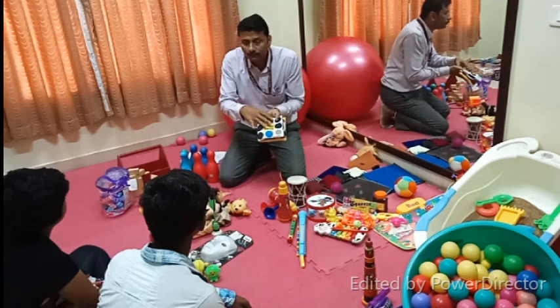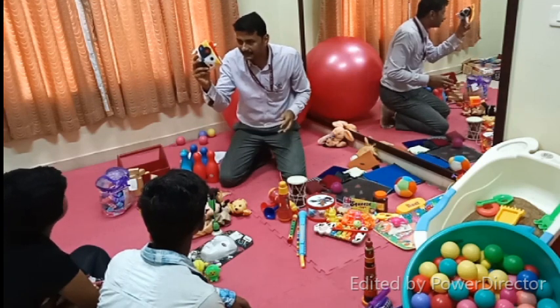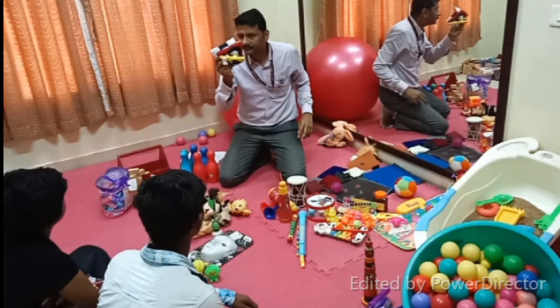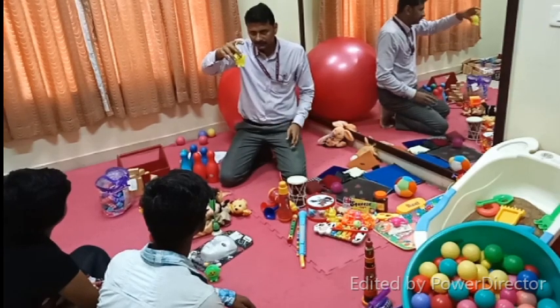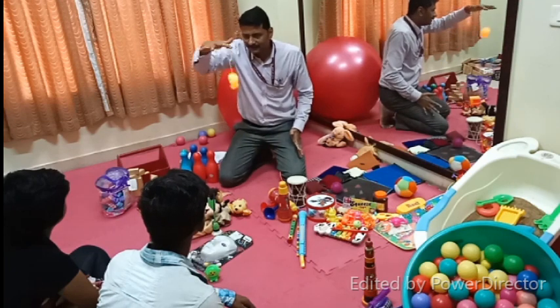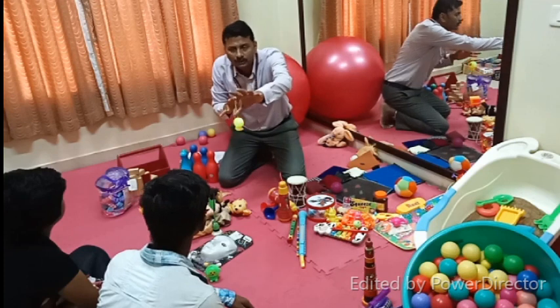So you can see bold patterns which are there, you can see the mirror there, so the child is interested in this. So visual development, especially in 0 to 3 months, when the child is just holding things, feeding, putting things into the mouth. Similarly, there are some dangle toys which can be used by the child. Okay. So if you just drop the toy and then shake it in front of the child, the child would be tempted to reach out for the toy.